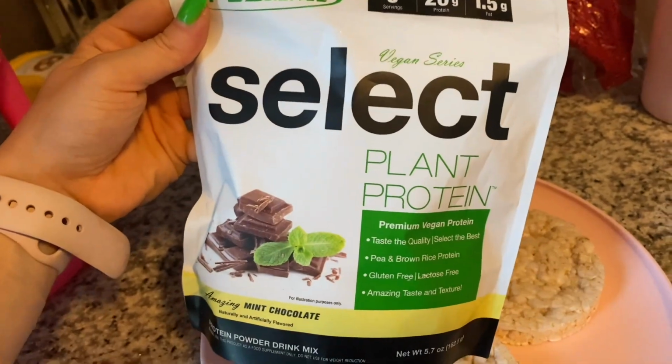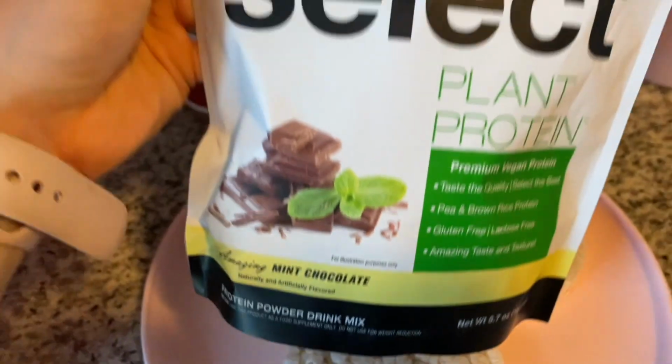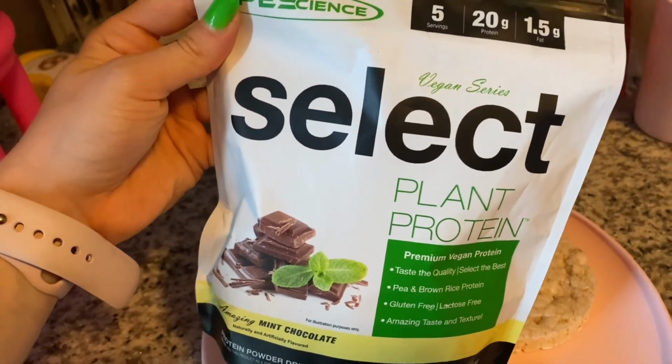Protein from the protein powder, carbs from the rice cake, and fat from the peanut butter. So I'm gonna show you guys what this paste looks like. This is a little protein hack. You can do it with any protein powder.